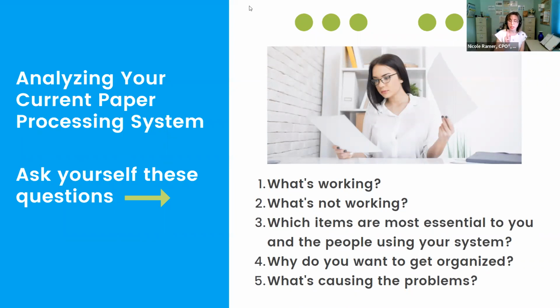Uninspirational space. I'm going to talk about that in some coming slides, and how not enjoying the space that you're working in, in terms of your paper processing, can certainly cause you to just not be interested at all and close the door on it. A complex or confusing system is often part of the problem, at least one part of the problem.